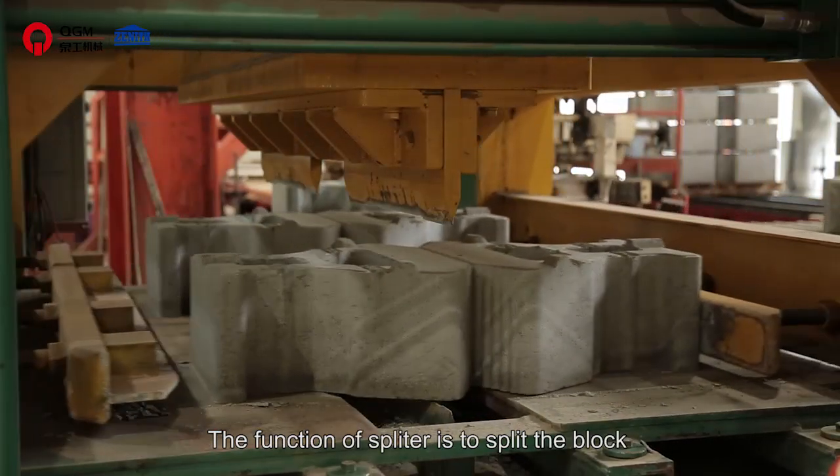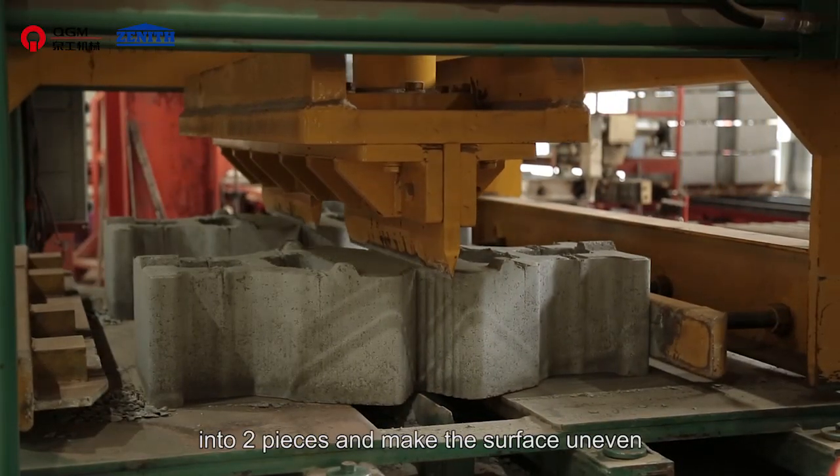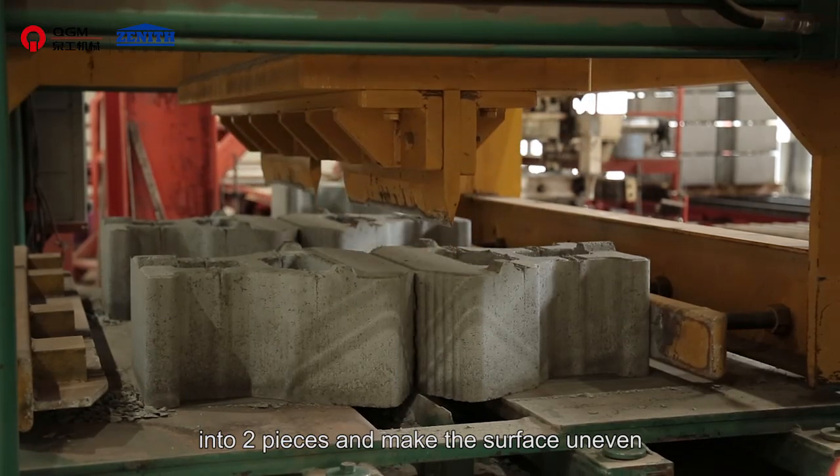The function of a splitter is to split the block into two pieces to make the surface uneven.